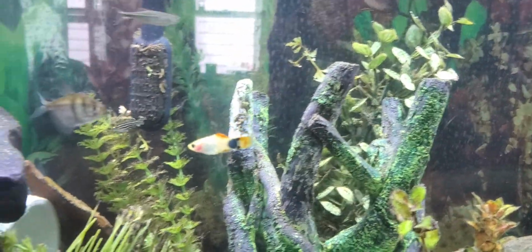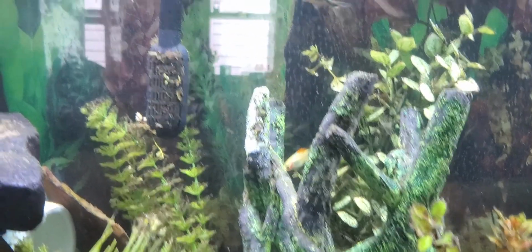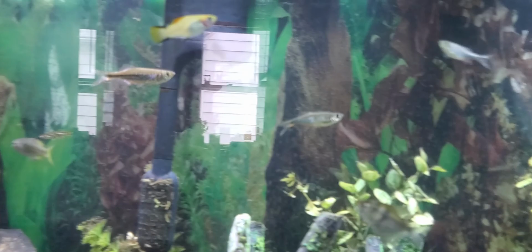So, again, look around, see if you can pause the video and count how many fish. You can find some Mickey Mouse fish. If you pause it there, you can see his little Mickey Mouse on his tail. And then there's also some with stripes.